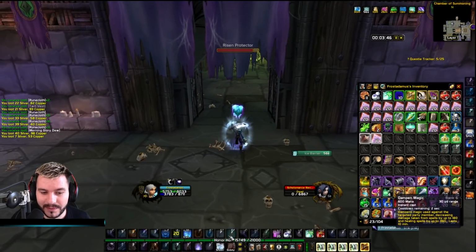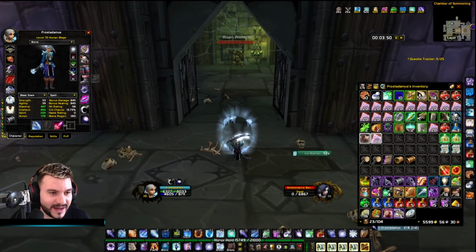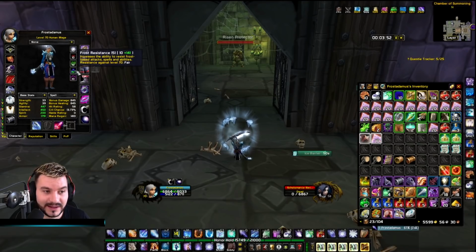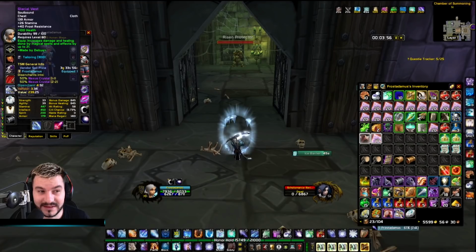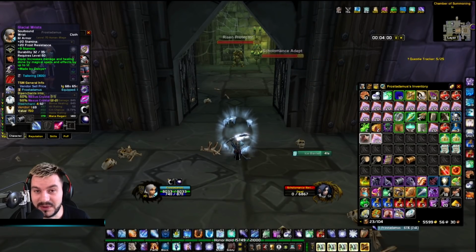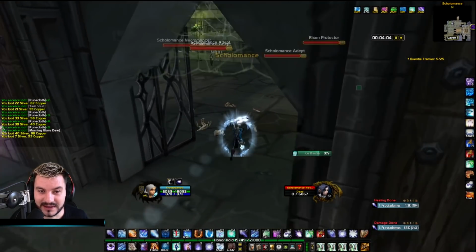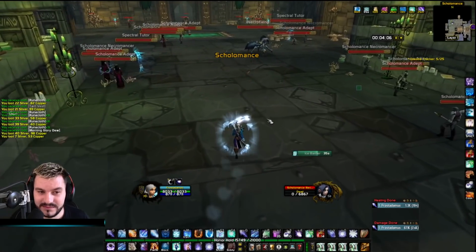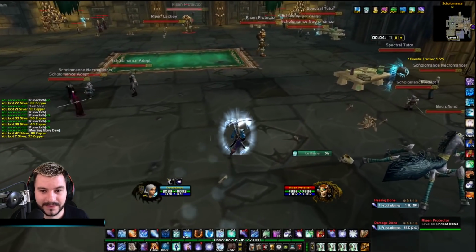Now here is where we probably need the frost resistance. As you can see, I have 150, but you can get away with 100. Either if you have the Naxxramas gear, I still have it, the frost res from Naxxramas. If not, just buy 2 pieces from the auction house, like the green ones of the frost resistance. Anyway, here I'm coming.